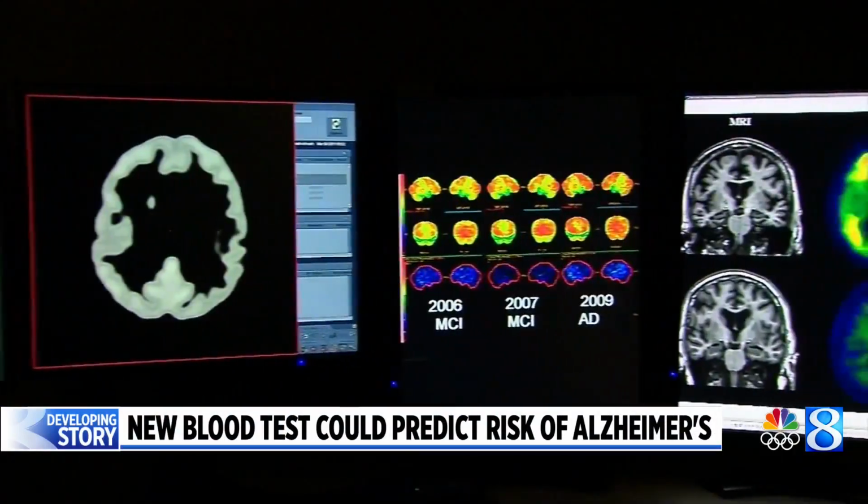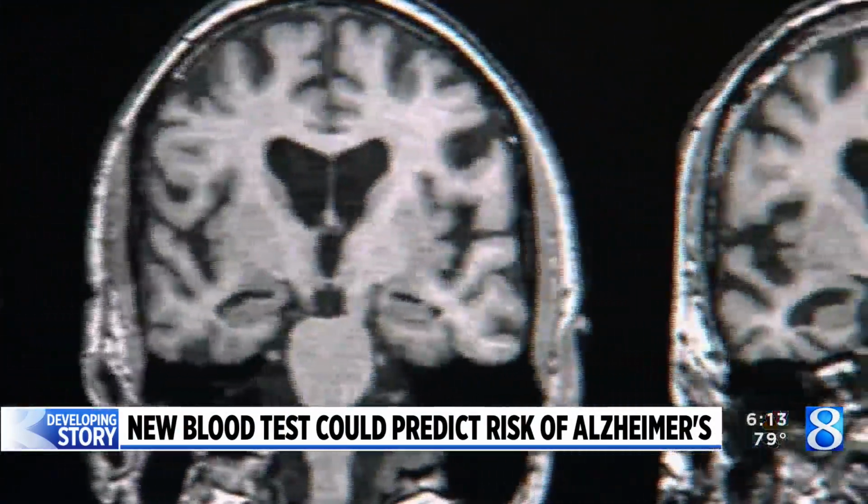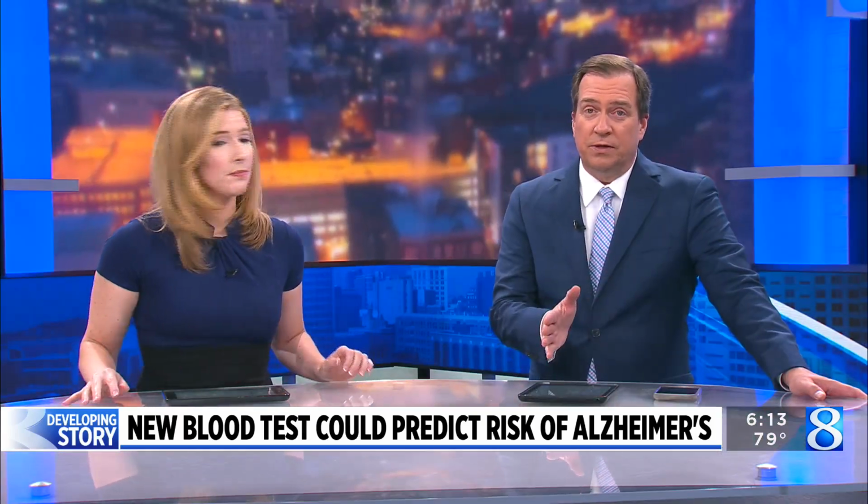All right, in other news tonight, a new blood test could make diagnosing Alzheimer's faster, easier, and less expensive. News 8's Kyle Mitchell is in studio with the impact that this could have for patients. Brian and Amber, the test is in clinical trials, but is showing promising results with a 91% accuracy rate.